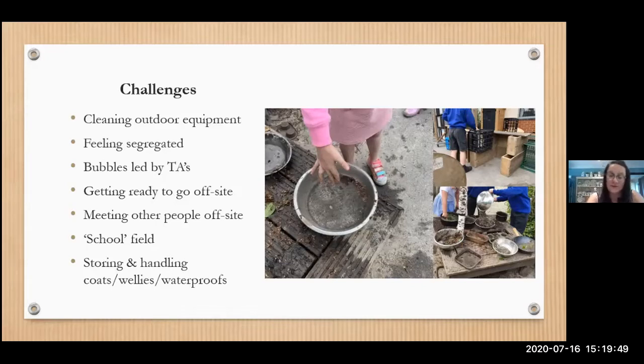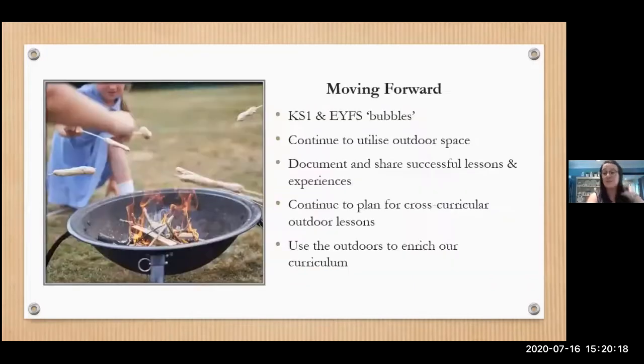I'm sure there is so much more that, as we as a staff talked and did things, other things changed. But I think with the type of staff that we are, when we come across problems, we quickly find a solution. And I guess I take for granted that I don't always have those in my head, because we worked so well. And because outdoor learning is such a huge part of our school, we're so used to working in that way. So lastly, moving forward.